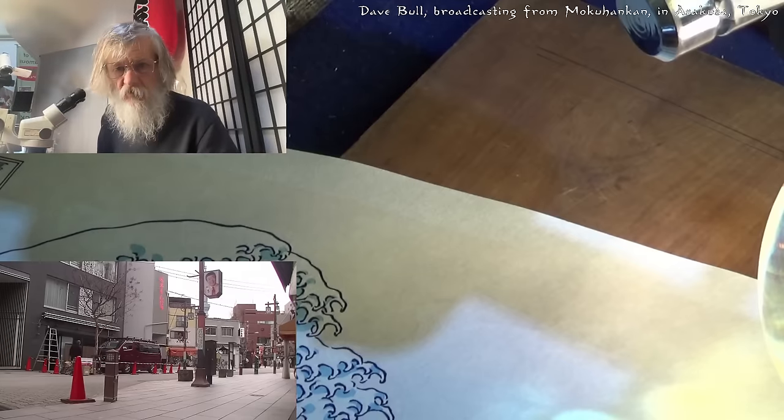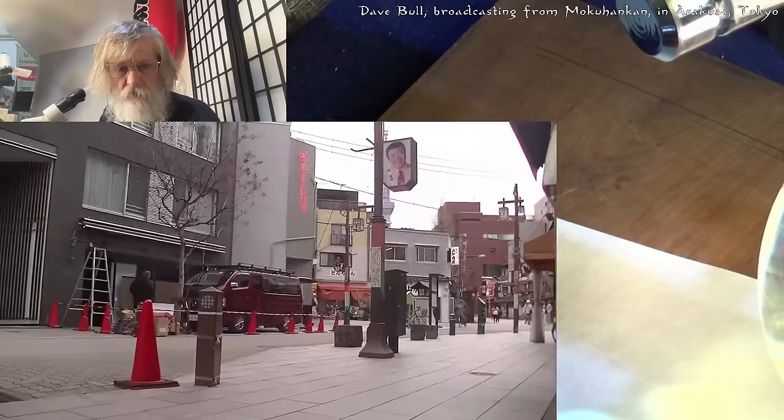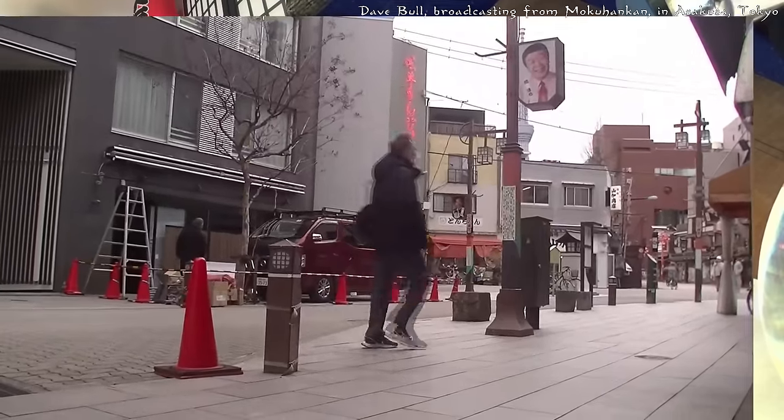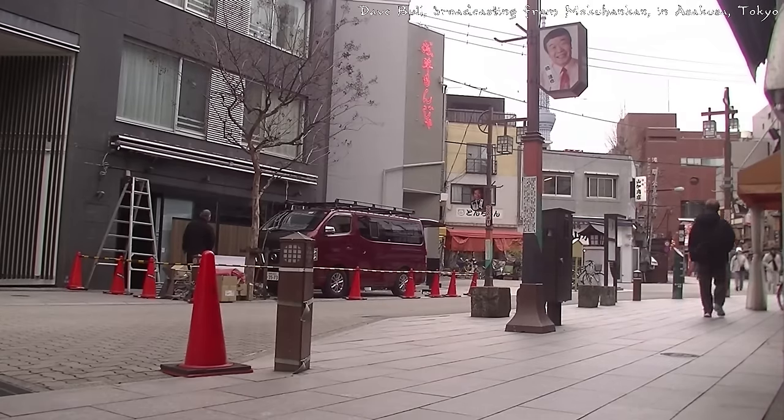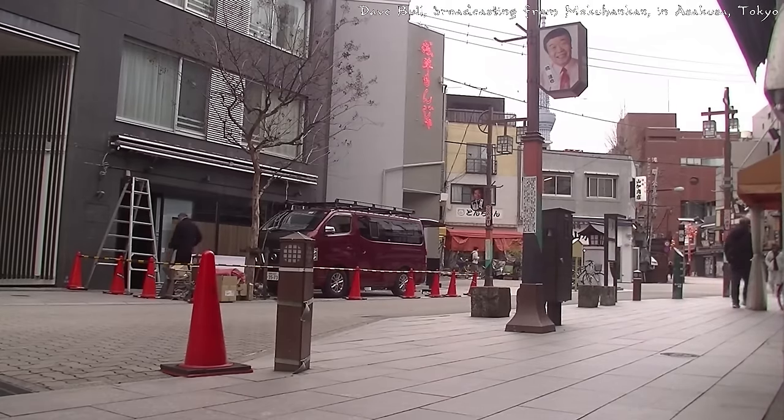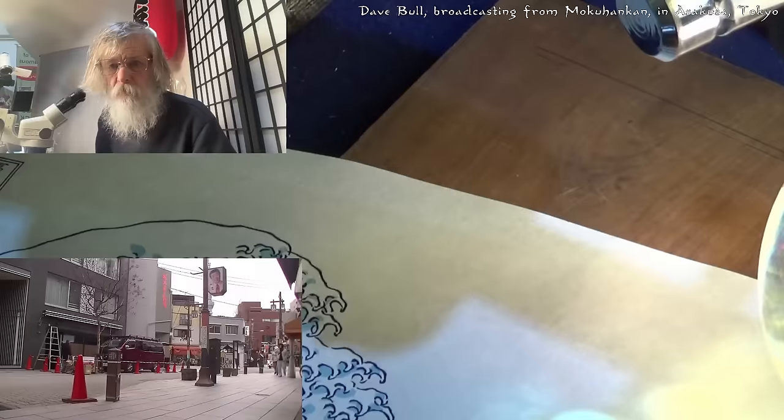What's happening outside? Can we take a peek outside for a second? Just a moment. Oh, they took the... Okay, so it looks like maybe they're leaving the awning up. They took down the red one, and perhaps they're going to be putting up a new one with a different color and different lettering. I don't know. Who knows? We will find out.